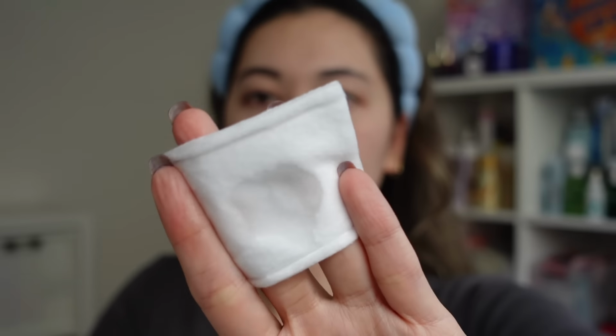I just kept reaching for it. I didn't even know the reason why, but I just kept grabbing it. I mean, you can see how much I've used of this one, and I actually had a second bottle that I was using in Japan, but I ended up giving it away to my friend because she was wanting to try out some more K-beauty skincare.